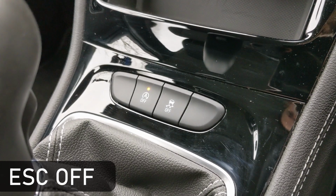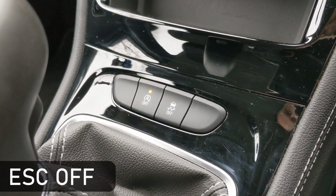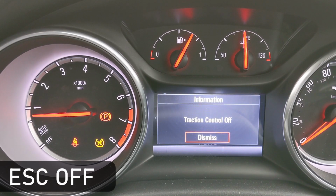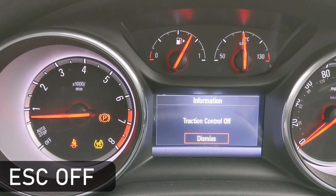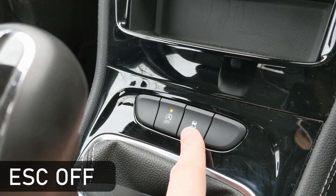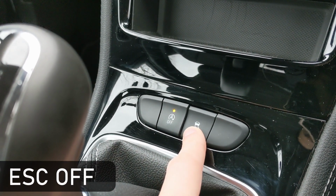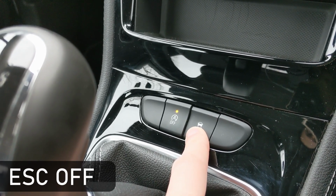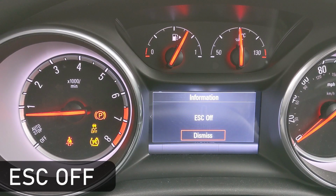The traction control button is self-explanatory. You press it and the traction control goes off. But what you may not know is that if you press it and hold it for 5 seconds, this also turns off the ESC, or electronic stability control.